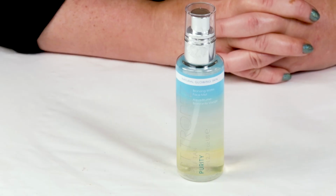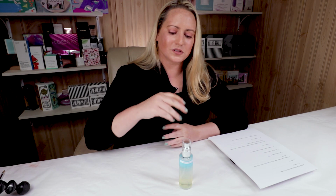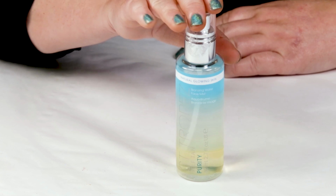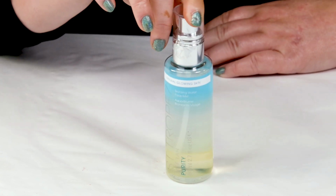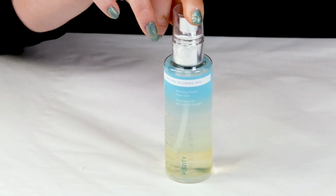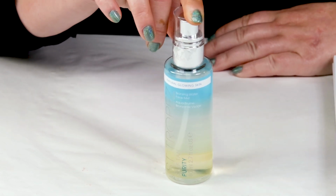So, St. Tropez came out with a few new products this year. One was a bronzing water for all over your body, and then the other was this Purity bronzing water for your face, which comes in a spray bottle. And I'm going to let you guys know my thoughts on it on the Sarah Score scale, starting with my first criteria, which is packaging.